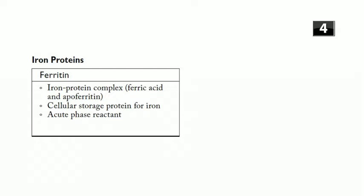So ferritin is actually in very high concentrations in your hepatocytes. So a lot of that iron, as we said before, is in the liver. It's bound to ferritin. And ferritin is also what we call an acute phase reactant. So what does that mean? Well, when there's a lot of inflammation, the hepatocyte is going to put more ferritin into the circulation.